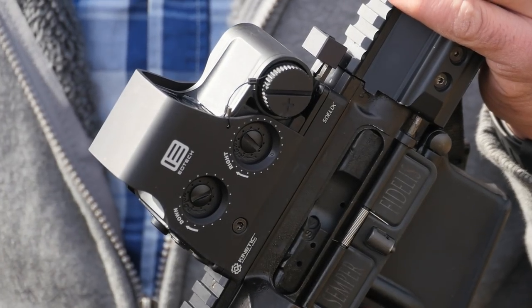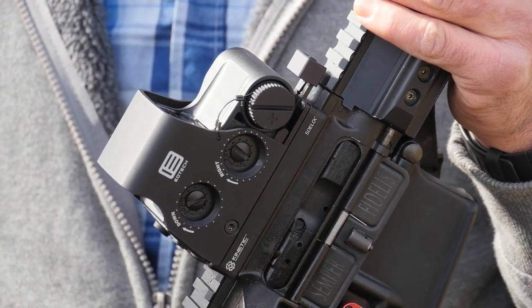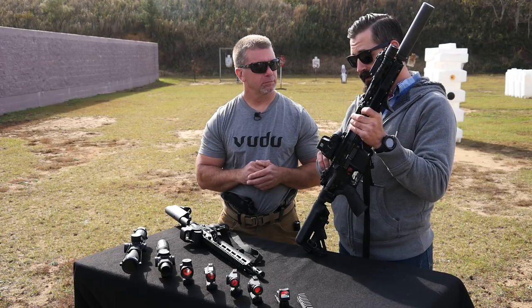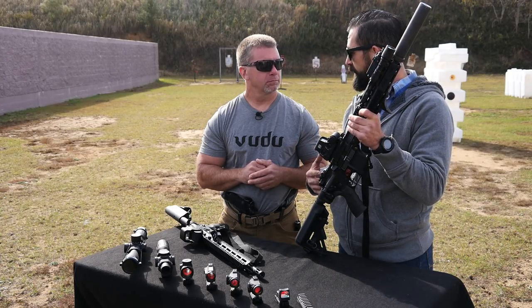Having used virtually every throw lever known to man, I've been disappointed by all of them. Some of them you'll see 1, 2, 3 MOA of drift. And what our company wanted to do is address that and come up with a mount that was toolless, with no adjustment required, and allowed the user to swap out optics very quickly. So that's where we ended up with SideLock.